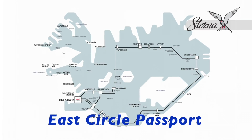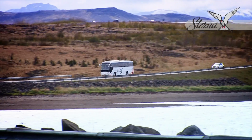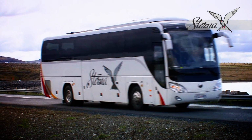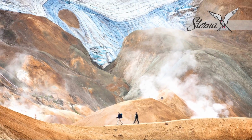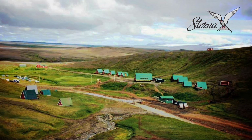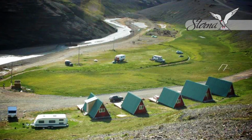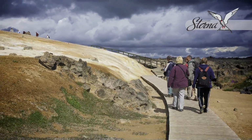The East Circle Passport adds a new dimension to your experience of Iceland. Instead of going along the #1 ring road in the west, it takes you across the Kjölur inland route. The Kjölur road is only open during the summer and goes right across the central highlands of Iceland. The vast desert-like area is unique in its varied landscapes and is also teeming with life. This passport will take you to such locations as Gullfoss, Geysir, Kerlingafjöll, Mývatn and many other interesting attractions.